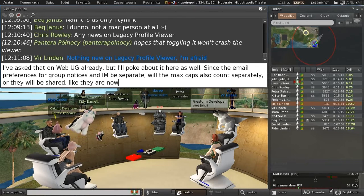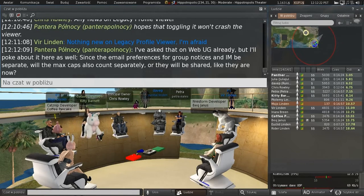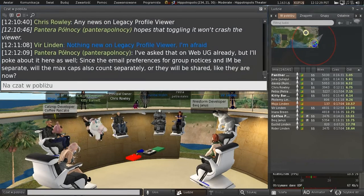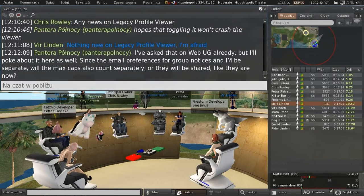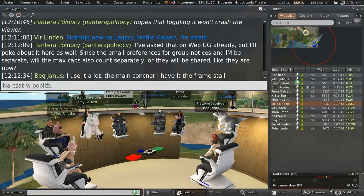Has anybody been using the performance viewer? Which frame stall? The media one?